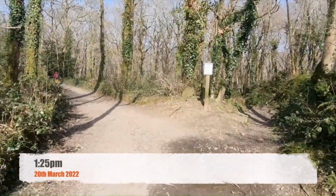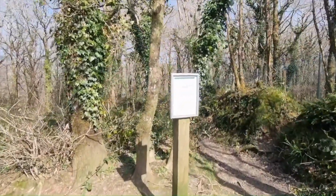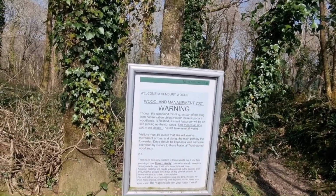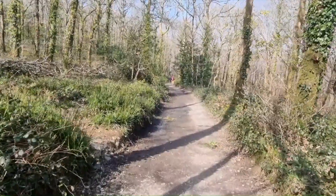Just got to cross over a road where the car park is. Oh, there's a warning here. What's that about? Okay, so just conservation really. Okay, so we'll carry on down here.